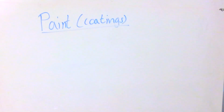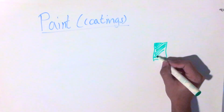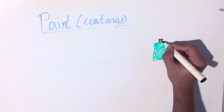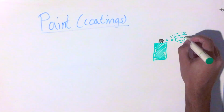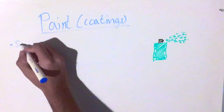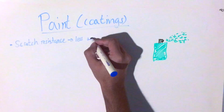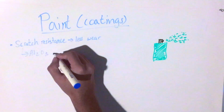Another area where nanoparticles are used is in the paints and coatings that are put on cars. Their main role is to prevent scratches and dirt from harming the paint. Aluminium oxide and silica are often used for this purpose.